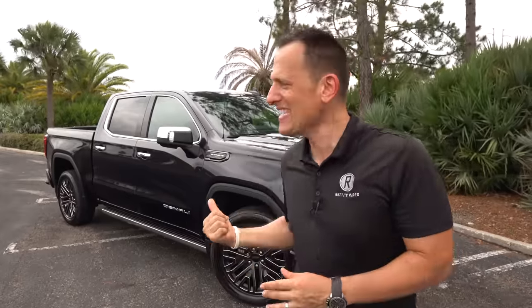So what I wanna find out is, is this the home run that GMC has been wanting, the Grand Slam? Is it the king of all luxury full-size pickup trucks? And is it a luxury truck worth the price? Let's go ahead, let's dive into this GMC Sierra Denali Ultimate trim, and find out.